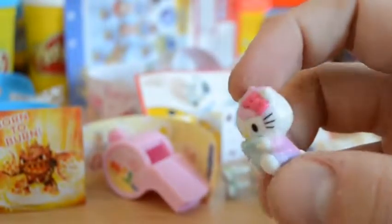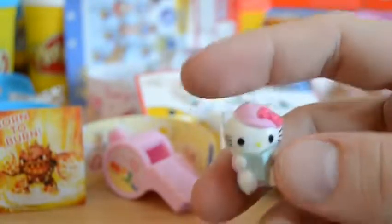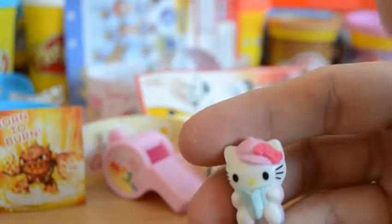Unbelievable, really. We have some sweets. Some cool sweets. And we also have our Hello Kitty reading a book. Now this is one I haven't got from this set as well, so that's really nice. And I just like the detail. Look at the detail on it. Even to the hat, it's got the little line on it. It's got the bow. It's just a really nice little collection to collect.